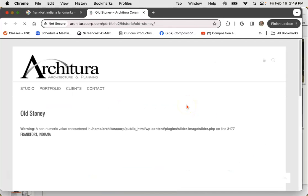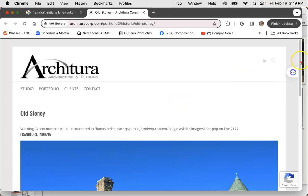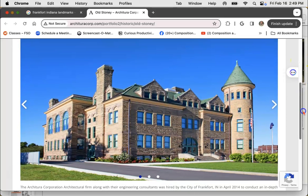So this is the shot we would use as our emulated shot. We would pick this shot and say, okay, this is the shot. Okay, that's it. That's the Old Stony there. And look how nice that looks. It looks like it had some architectural stuff done to the grass and stuff.